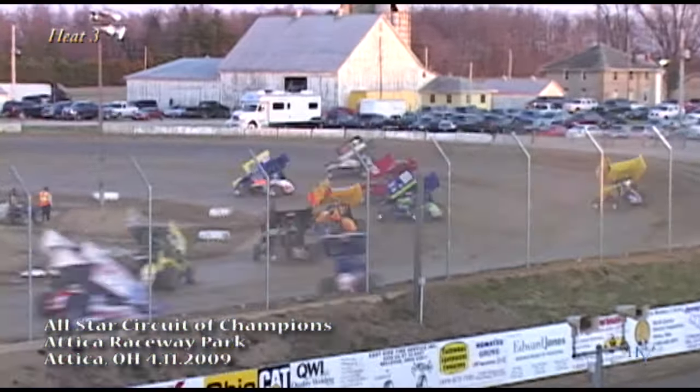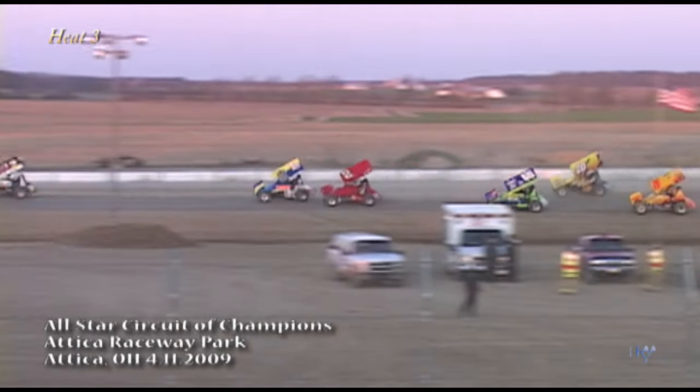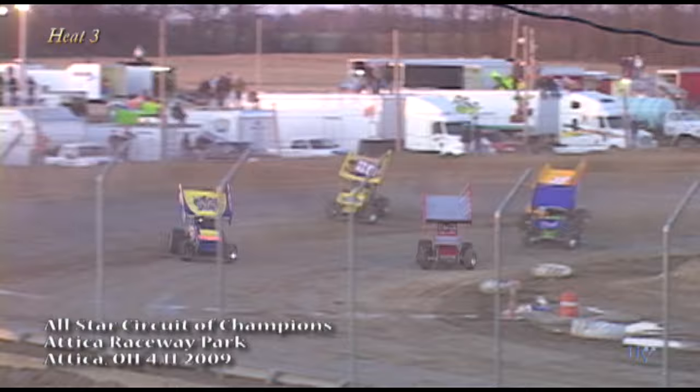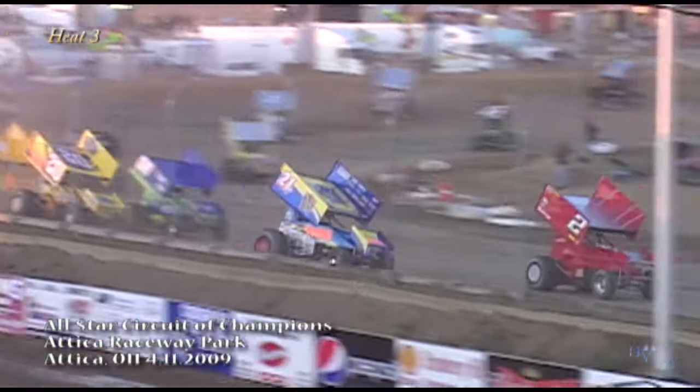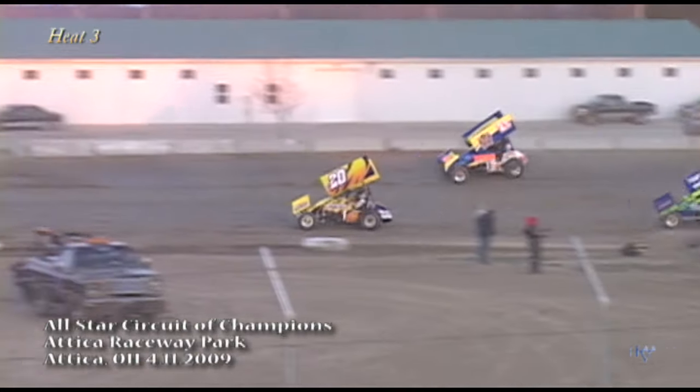Into turn number one. Patino on the inside, but it looks like Blaine Smith will have the advantage. Coming off turn number two. Here comes Dale Blaney. He'll look to the inside of Tatno. Blaney looking for the second spot. He'll get it. Tatno third. Greg Wilson is fourth, then it's the sixth with Jody Keegan rounding out the top five.